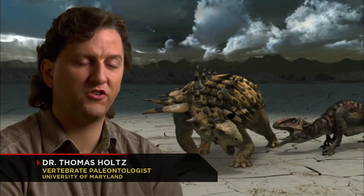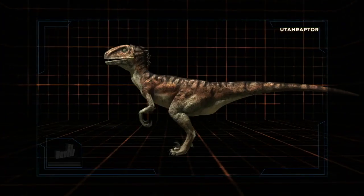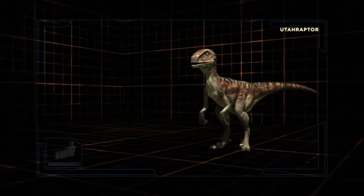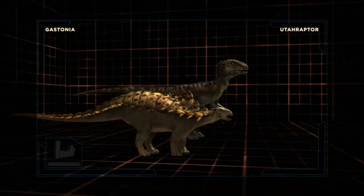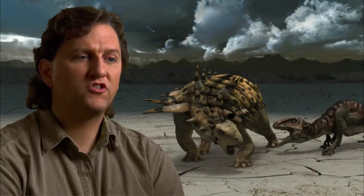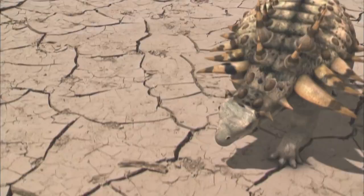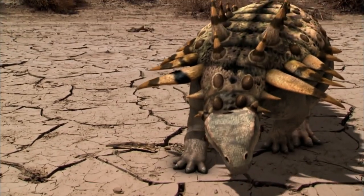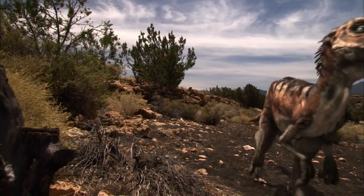If we look at the physical strength comparing Utah raptor and Gastonia, Gastonia comes out ahead. Utah raptor is strong, but it's a lightly built, bird-like predatory animal. Gastonia is a very solidly built animal. It has to be physically strong to carry all that body armor. So in terms of sheer muscle mass, it's by far the more powerful of the two. Gastonia, being a large animal, was very stocky and well-muscled. Utah raptor, for a predatory dinosaur, particularly a dromaeosaur, is a very strong, powerfully built animal as well.